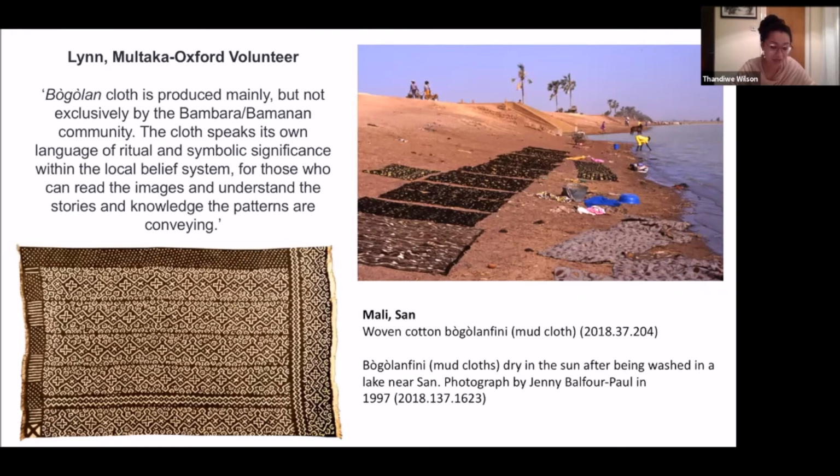And Multaka volunteer Haf spoke about how bogolam fini were reflective of the land and environment from which they had come. The earth, the plants, the heat from the sun and the sweat of the labor. While Lynn here speaks about language that's embodied in these patterns.